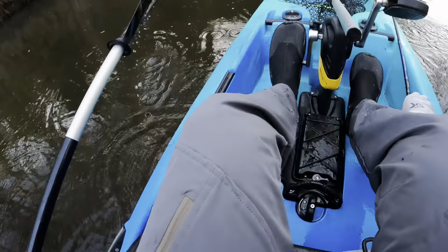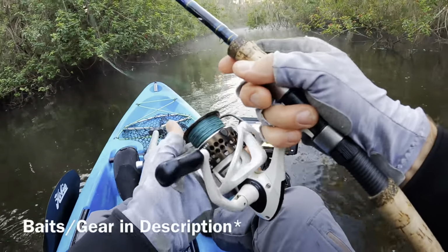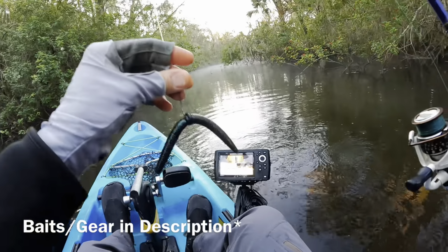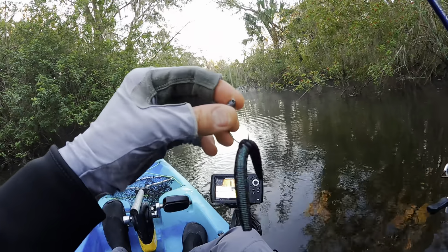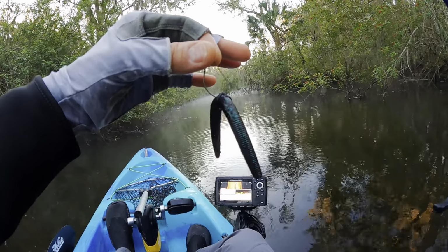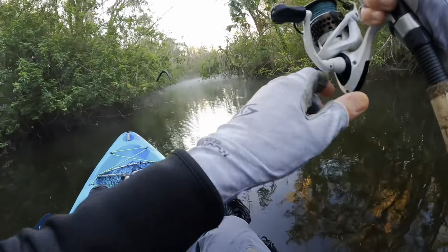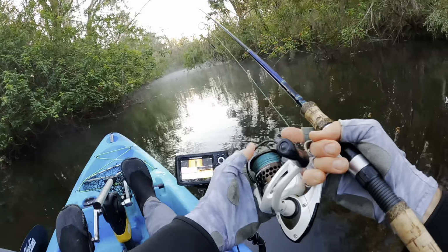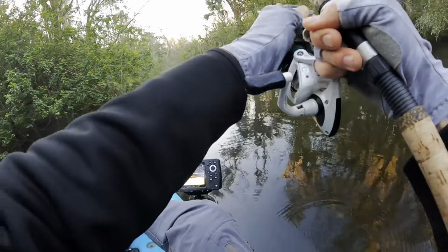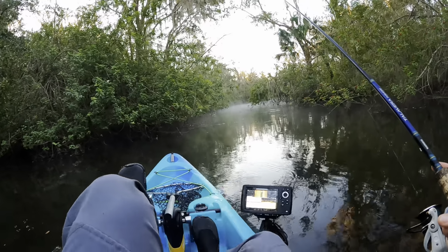Thank you, buddy. All right, we got the first one on the weighted Wacky Rig. That's a 3/32 ounce little weighted jig head, weedless. Got the O-rings crossed so the hook can run perpendicular to the worm. Found that the hookup ratio is a lot better that way. So we'll see if we can continue putting fish in the boat with this Wacky Rig.